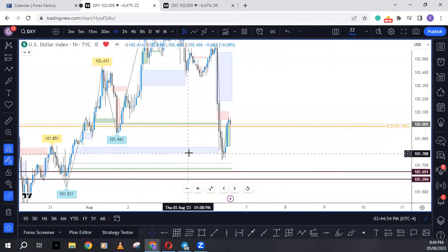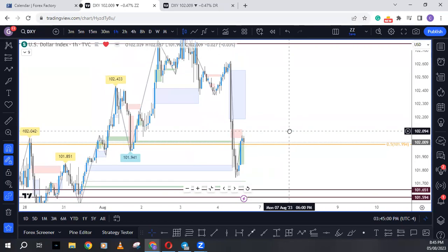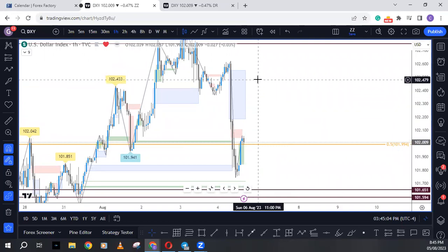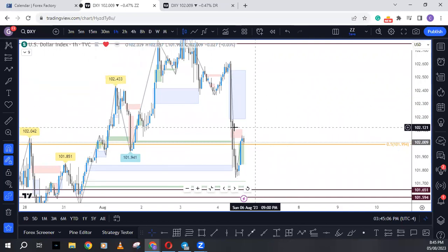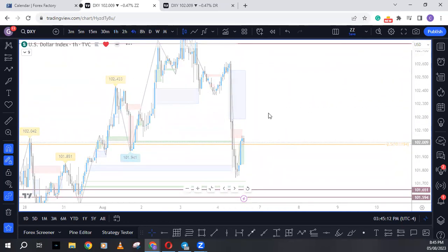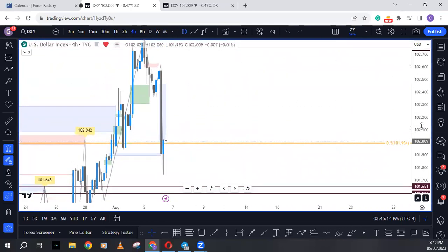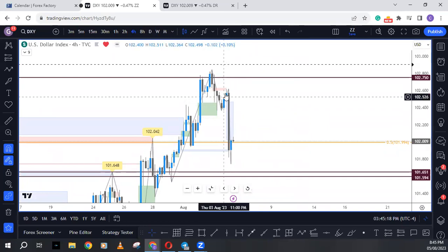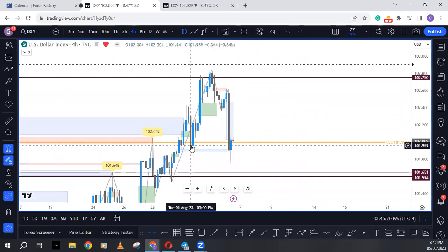So if we go back now to what we have here, this pair, if you notice, it was a fair value gap here, and price slightly closed below it. So for the dollar index going into the new week, we're expecting a retracement to probably fill this imbalance here, and there is a bearish order block here. This bearish order block is important because it took out this low.